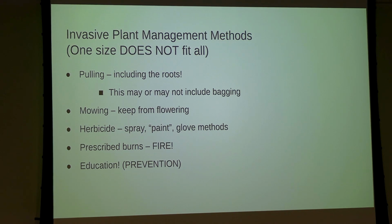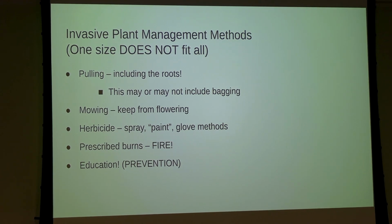Herbicide is kind of a contentious topic sometimes, and if there's a way around it, I always encourage it, but some plants kind of require herbicide if you want to be successful in getting rid of them in an area. Fire, prescribed burns, is another tool. It frequently doesn't kill plant species, but it can be added to your repertoire of tools. And then education, essentially prevention. So you're already doing something just by being here.